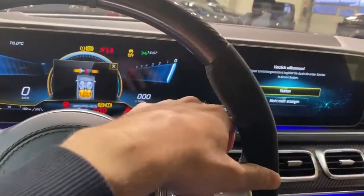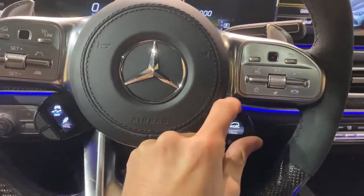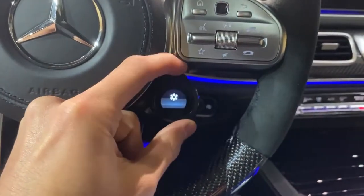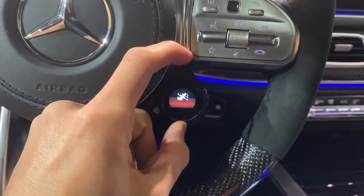Also we have the beautiful shift paddles here, which look very nice. The steering wheel buttons where you can change the driving mode from sand, trail, slippery, individual, comfort, sport, sport plus, and since we have the S model, obviously race.